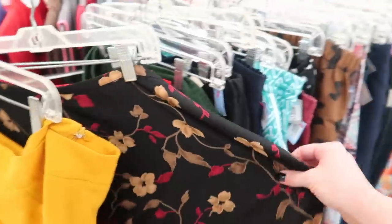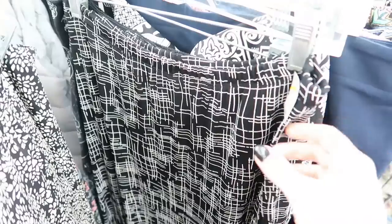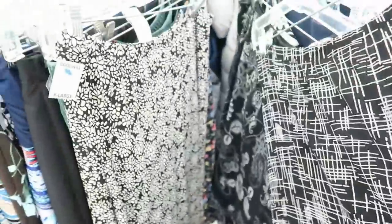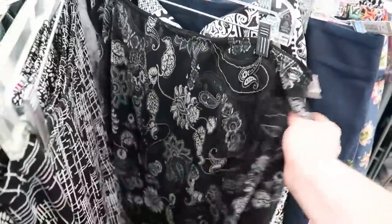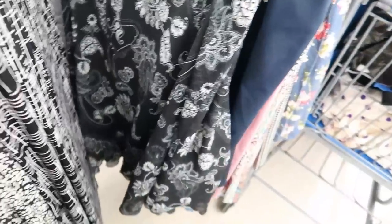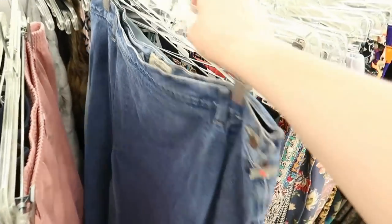Skirts. These fun slinky black and white skirts. So maybe. Oh, I'm definitely looking for long maxi length denim skirts too. I don't think I mentioned that before. Oh, that's plus size as well. Oh, and on sale. It's a pretty good one. I wish it had a little more interest to it, but kind of a wrap style. Maybe.